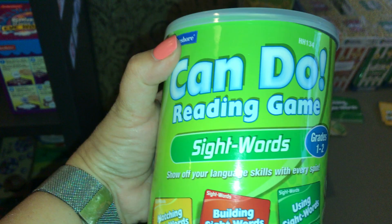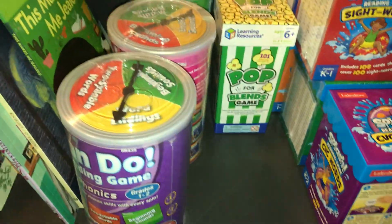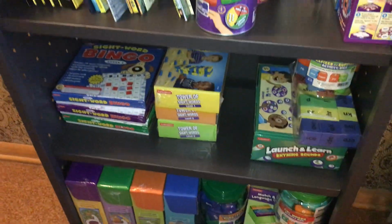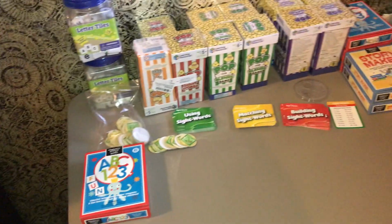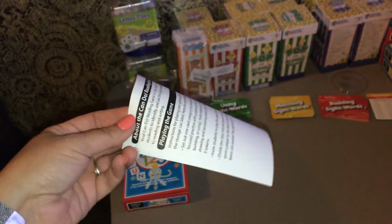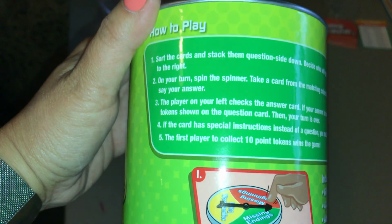The next thing I'm going to show you, these are called Can Do Reading Game. And these are very, very similar to Pop. So the Pop games I purchased on Amazon, almost everything else on this cart came from the company Lakeshore Learning. Now, something great about Lakeshore is that generally the directions are right on the container. Okay, there's a reason for that. What happens when we open it up and there's a sheet of instructions and the first time we play the game, we lose it? It's always right here in the canister.